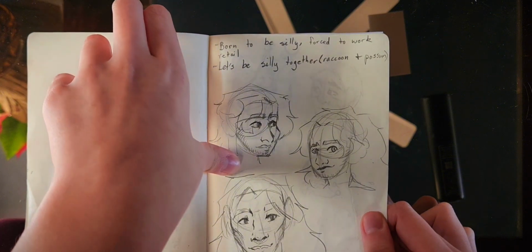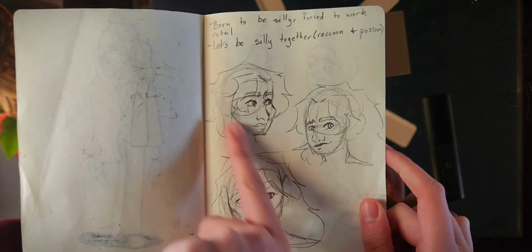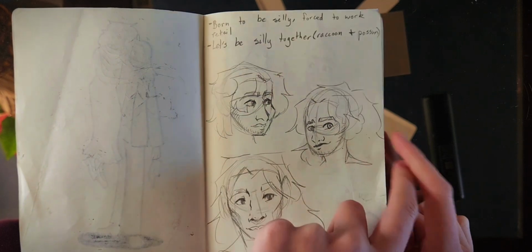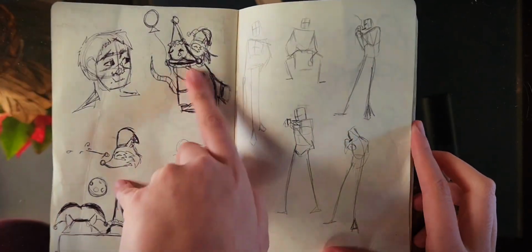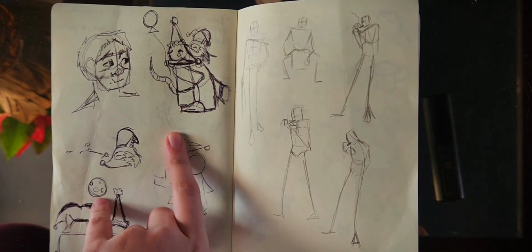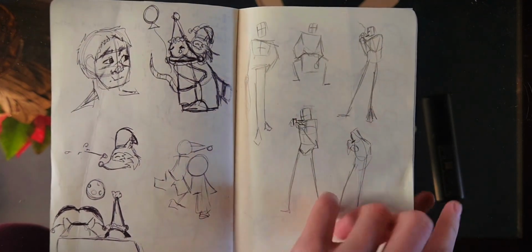Born to be silly, forced to work. These are more sticker ideas. This is more of me brainstorming Bruce. Patty and Rocco. This was me kind of finalizing designs for the zine. Me practicing some poses.